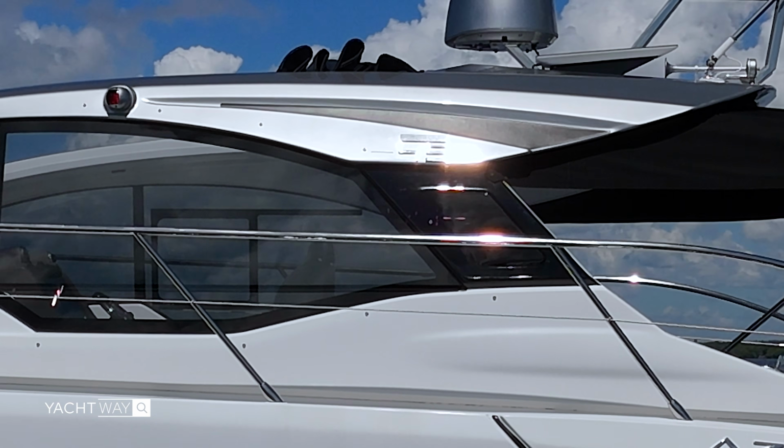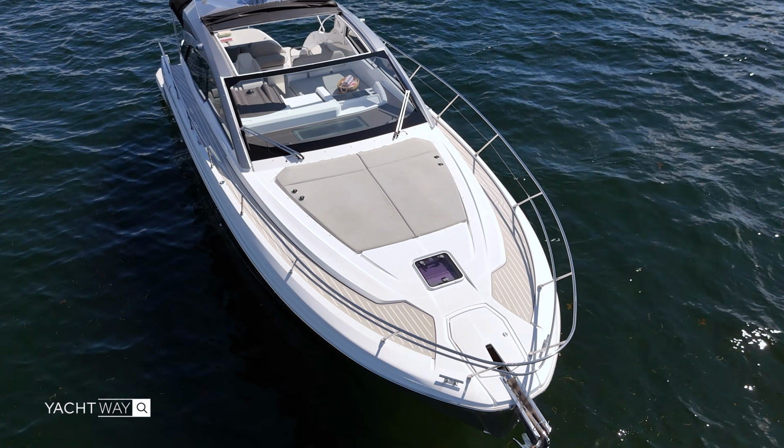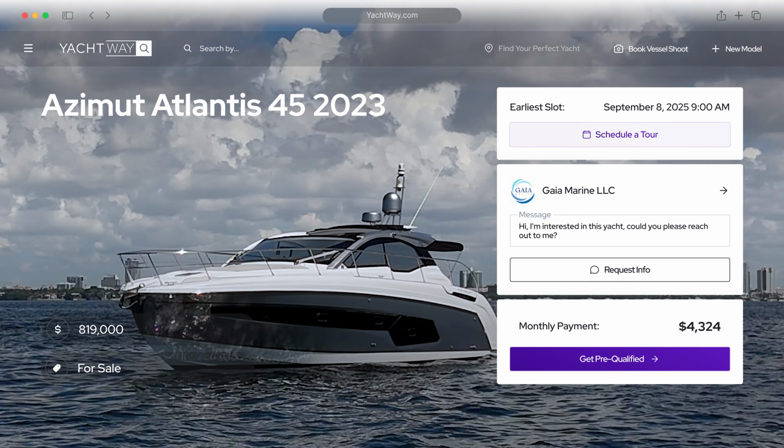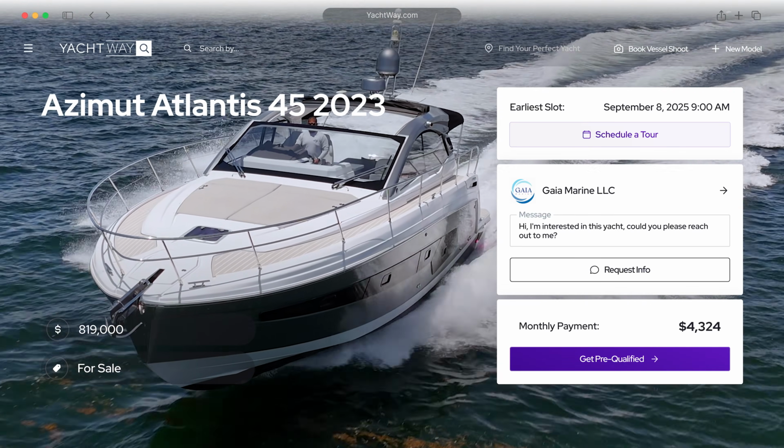In the world of sport cruisers, the Atlantis 45 sits right in that sweet spot. Big enough for serious trips, small enough to still feel connected to the water.